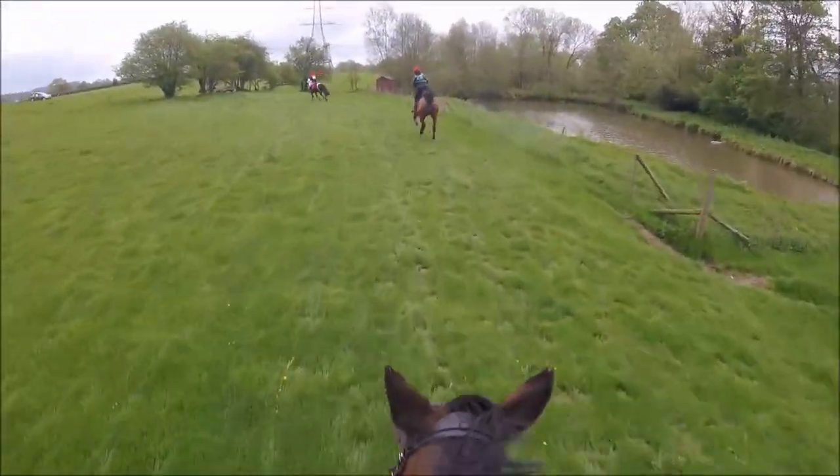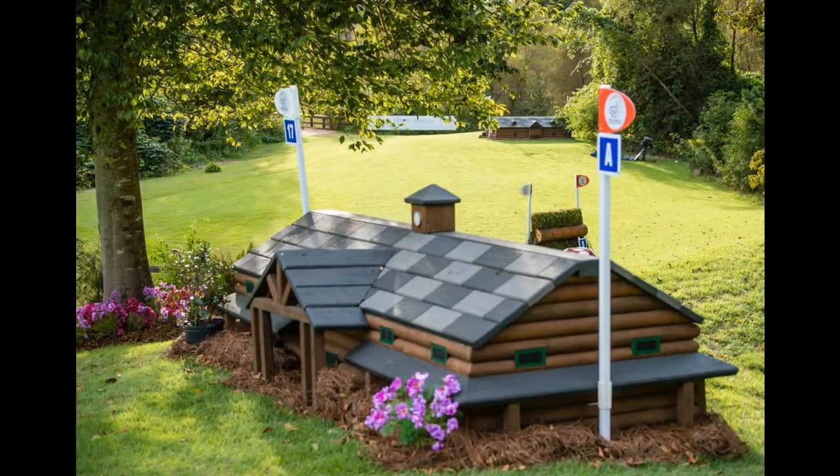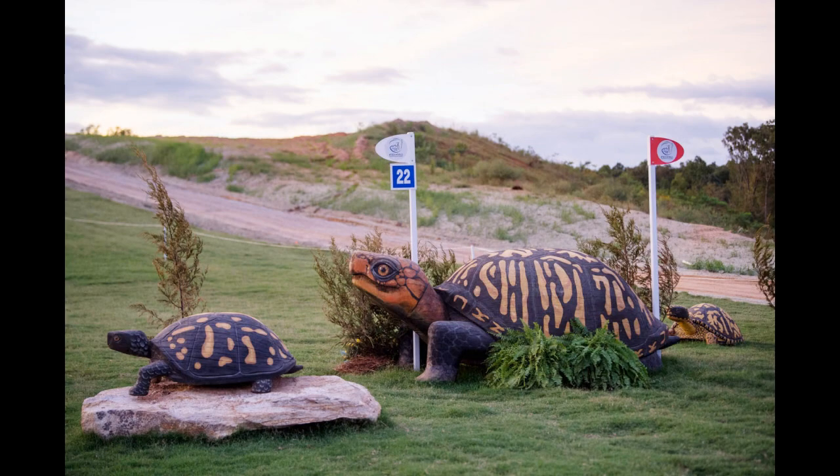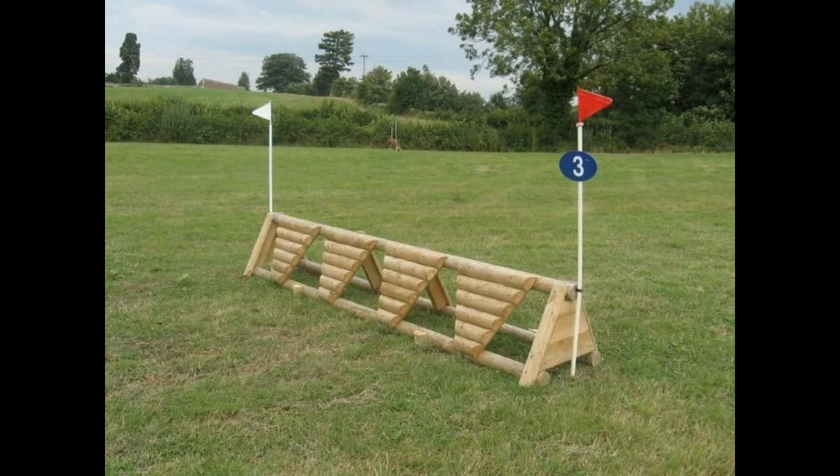Every obstacle in the course is numbered to show its position in the predetermined jumping order, as well as having a red flag on the right side of the jump and a white flag on the left side of the jump. These flags indicate what direction it needs to be jumped. A black stripe on the red flag indicates that that particular obstacle is optional, so another route can be taken without the rider being penalized.